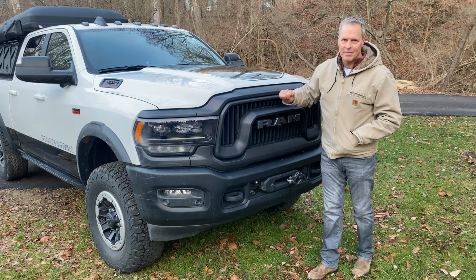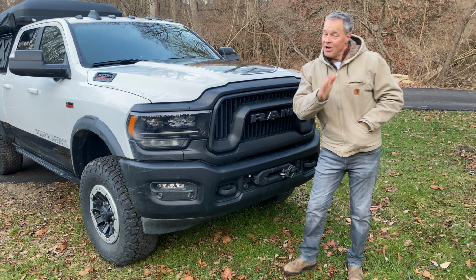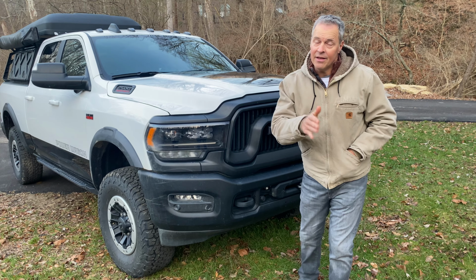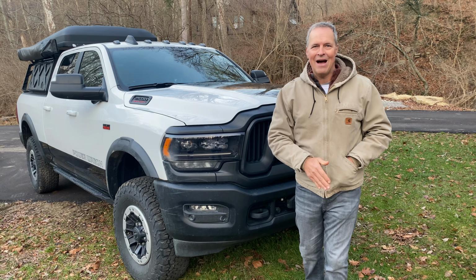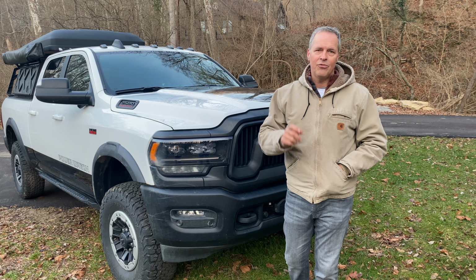Hey, I've been getting a lot of questions about what is overlanding, and why do I have the vehicle I have. I'm gonna tell you what I have, but I'll tell you right now, if you're interested in doing overlanding, here's the best vehicle. It's the one you have. Just start. Don't go spend a lot of money. Do the one you have, especially if you have a four-wheel drive.